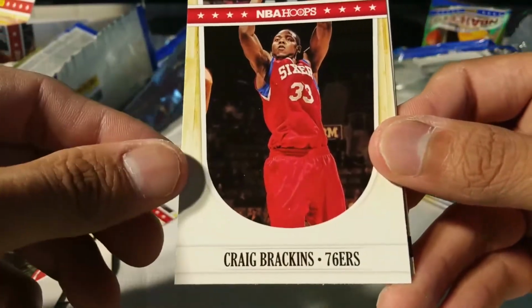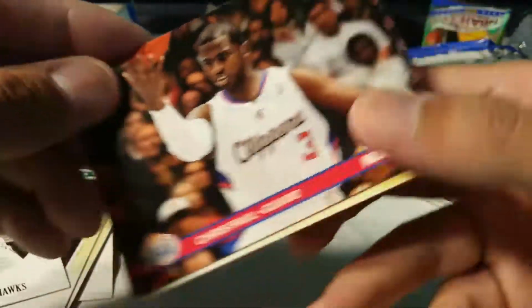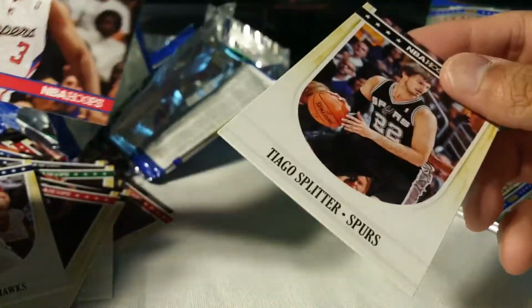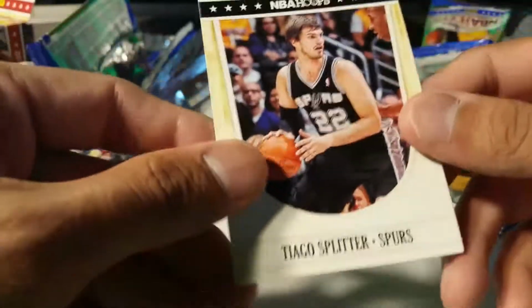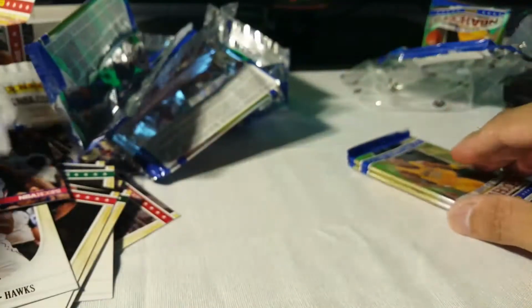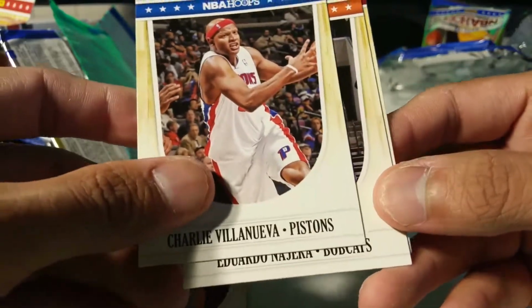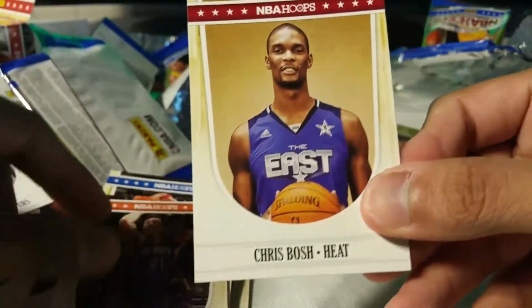Ilyasova, Brackens, Al Horford, Chris Paul. Where's he going nowadays? I forget. Thiago Splitter. Oh yeah, he's going to Houston, right? Rittenhour, Hakeem Warwick, I remember him. Villanueva, Nahara, and Chris Bosh.